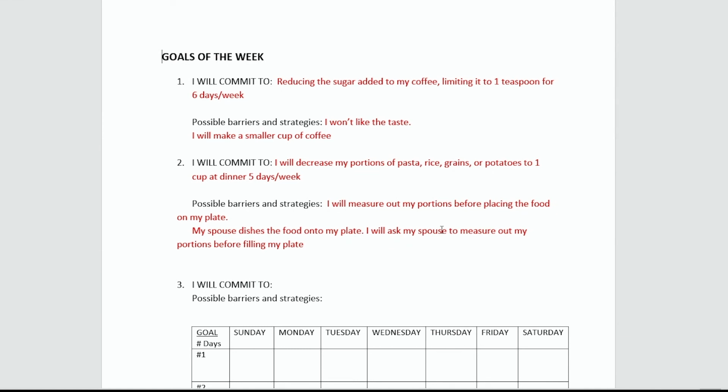With goal number 1, I may say I'm going to commit to reducing the sugar added to my coffee by limiting it to 1 teaspoon for 6 days a week. You want to be as specific as possible so you can actually visualize what you're going to do. Then think of possible barriers to making that happen, or strategies to make it more likely to happen. A barrier may be, well, if I only do 1 teaspoon of sugar, I am not going to like the taste of my coffee.